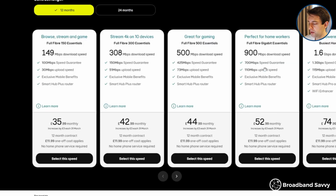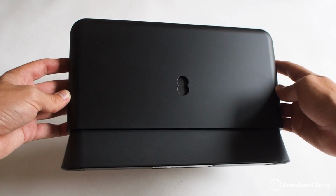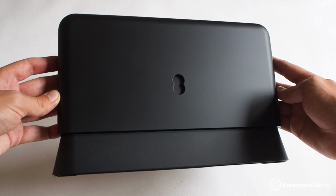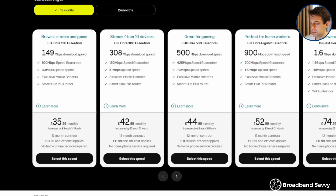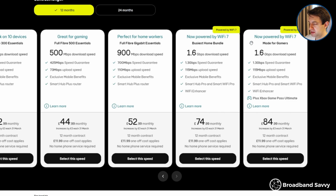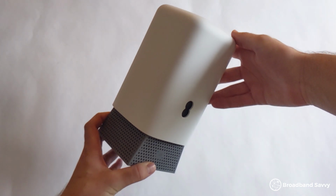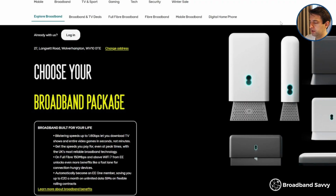Another good thing about EE is, no matter which plan you buy, you get a really good quality Wi-Fi router. These 4 plans here all come with EE's Smart Hub Plus router, which comes with Wi-Fi 6, and we've found performs really well compared to the older generation of BT and PlusNet routers that they send new customers. And if you buy EE Broadband's most expensive plan, you get their Smart Hub Pro router, which comes with Wi-Fi 7, as well as a Wi-Fi signal booster, ensuring you get perfect Wi-Fi signal, even if you have a large house, or a lot of obstacles that often cause Wi-Fi issues, like brick internal walls, and that sort of thing.